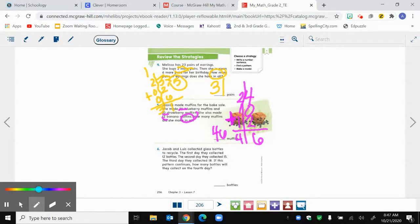Okay, Jacob and Lewis collected glass bottles to recycle. The first day they collected 12 bottles. The second day they collected 15 bottles. And the third day they collected 18 bottles. If this pattern continues, how many will they collect on the fourth day?